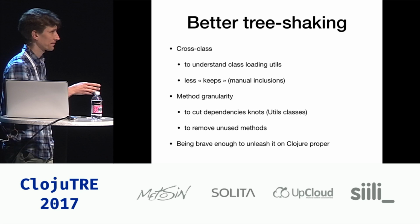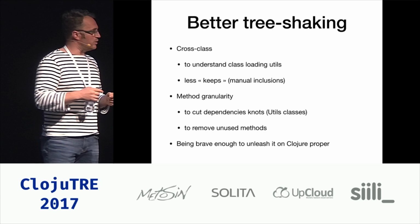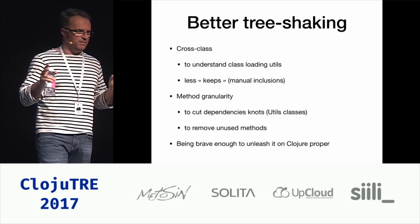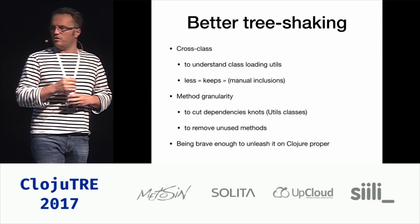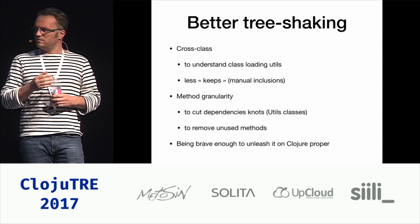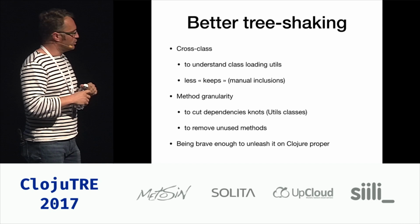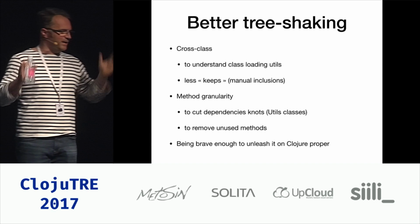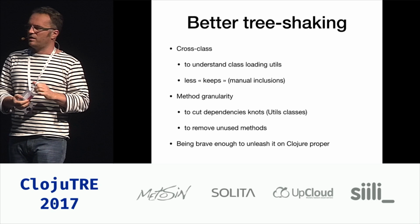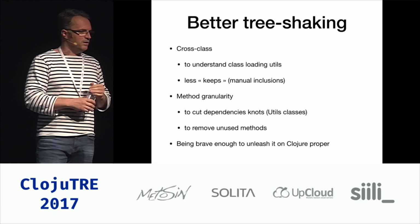So there are betterments to the tree shaking that we'd like to do, especially being able to do cross-class analysis that would allow us to get rid of many of the manual keeps that we have to put for some libraries. Then there's also the main point of being able to tree shake Clojure itself. Currently, we have blacklisted Clojure, and we don't try to tree shake Clojure itself, but I really believe that it would bring some improvement on the startup.